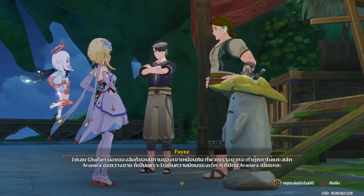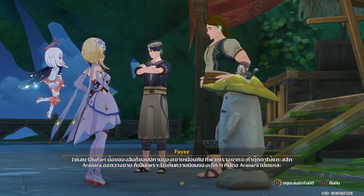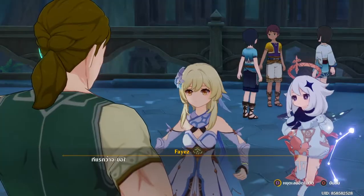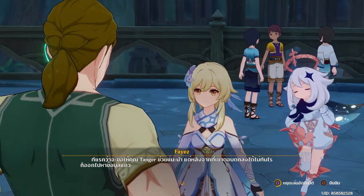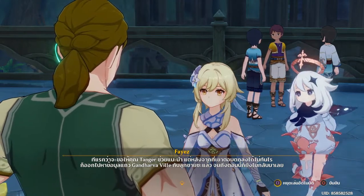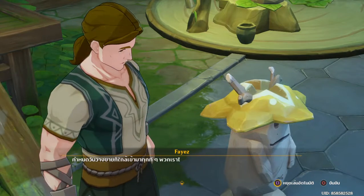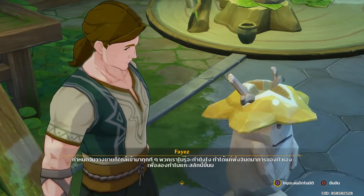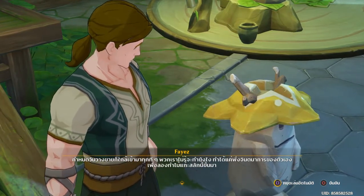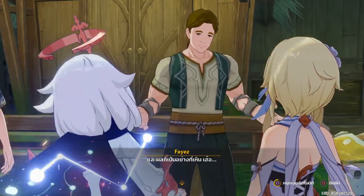The whole reason we decided to make these carvings was because we saw just how popular the Aranara are among children. We asked Tanja for guidance, but right after he agreed, he went off to Gondarvaville with his son to look for inspiration. They haven't returned yet. We were running out of time, so we had no choice but to carve an Aranara based on our own imaginations. As you can see, this was the result.